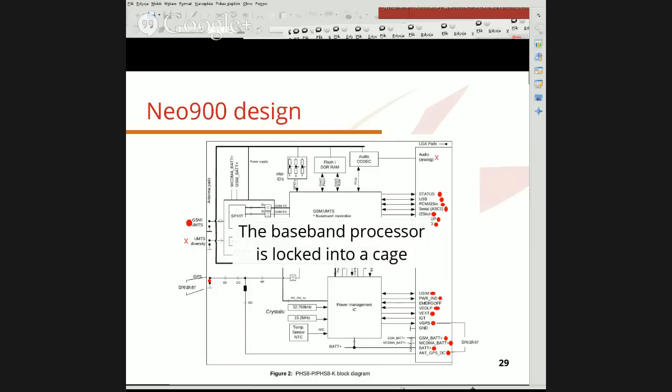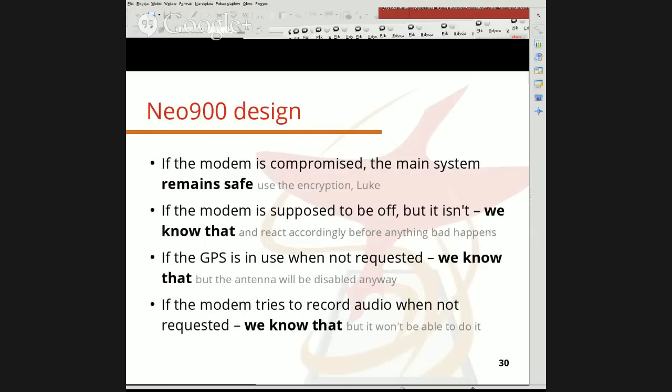And the most critical stuff actually has breakers integrated in it, so we can, for instance, block the GPS antenna, so that the modem, even if the baseband would like to use it, won't be able to. So thanks to such design, if the modem is compromised, the main system remains safe.